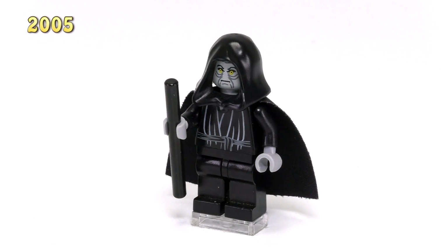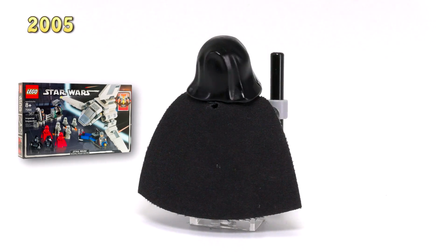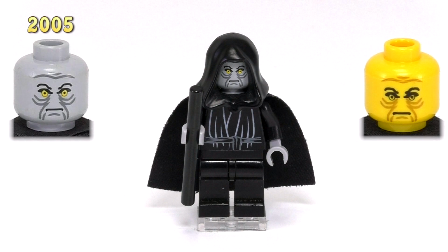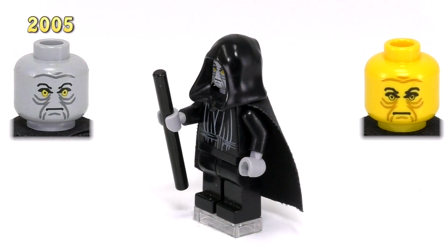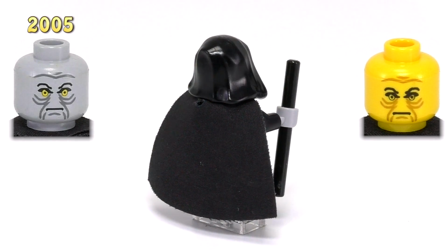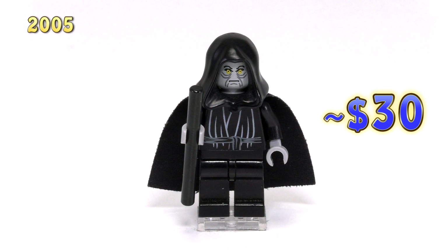He only appeared in 1 set, that was Imperial Inspection 7264, and the only difference with this minifig is his hands and head are now gray, but the printing for the face is still the same as the original. This guy, because he is not nearly as common, goes for quite a bit more, and if you want a good version of this minifig, you're going to be paying at least $30 for him. That makes him the most expensive of any of the Palpatine minifigs.